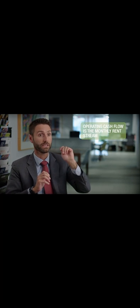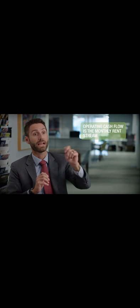When we think about a pro forma income statement, there are two components to the pro forma income statement. The first component is the operating cash flows. Think about operating cash flows as really nothing more than the rent you receive from the tenants on a monthly basis. So every month the tenants pay you your rent, right? And so when we think about operating cash flow, that's the monthly rental cash flow that we receive by ownership of the real estate. So that's the first part.